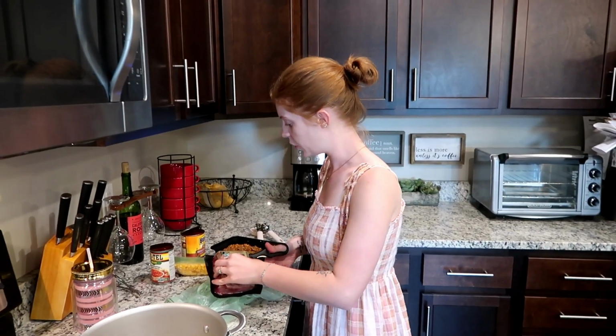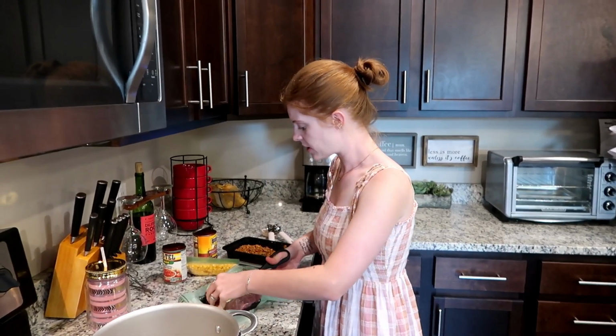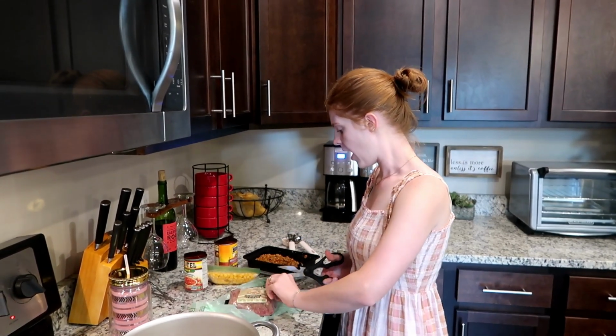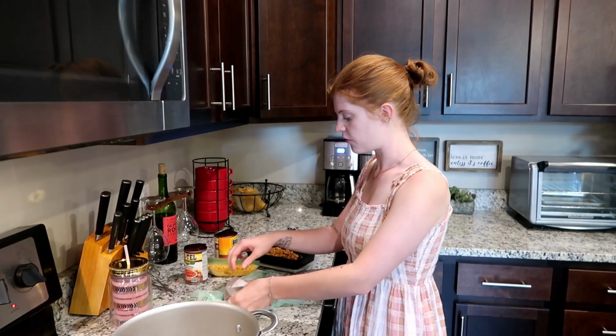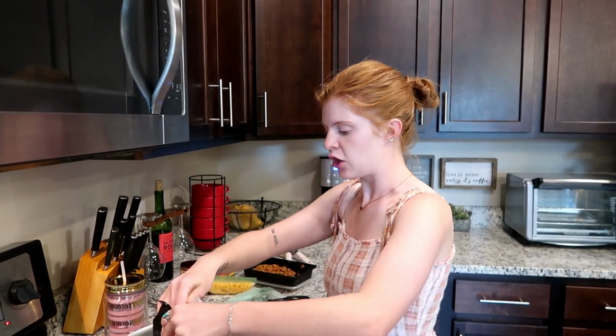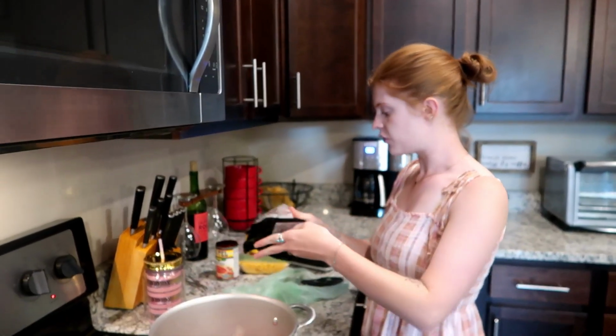Okay, so I'm doing all kinds of cooking tonight, and it's all easy recipes. So I'm cooking a chili really quickly for later on this week because I need to get this ground beef cooked. So a budget friendly meal.